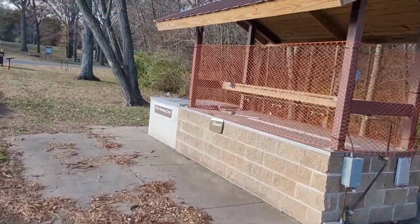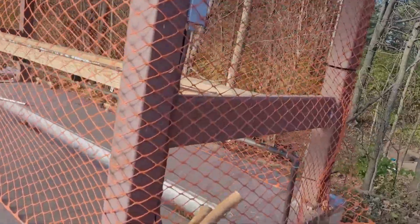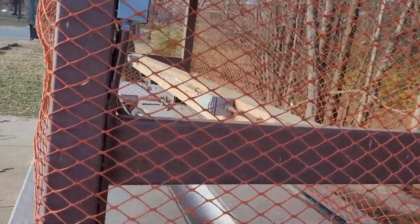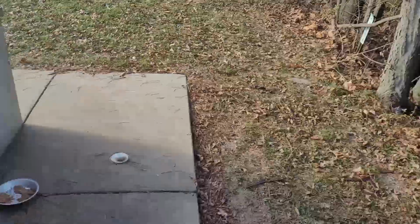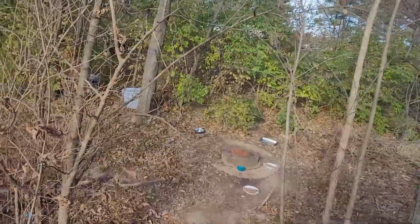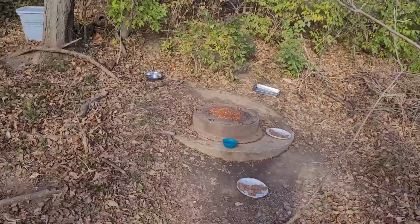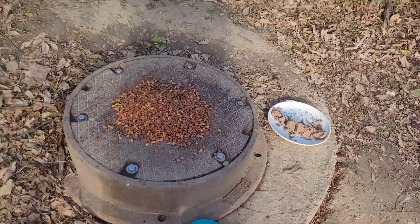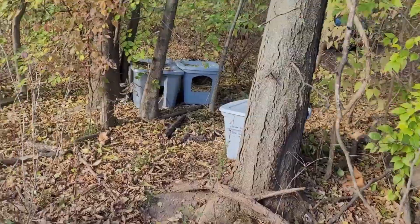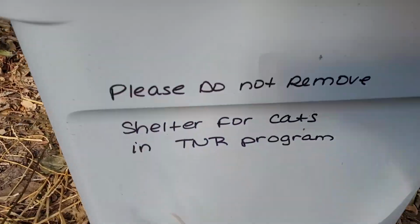Okay, getting a little closer look at the fish cleaning only station. They've put an orange net that'll stop people from using it. Also, there's a designated cat area. My God, they got cat food all over. They're fattening these cats up big time. Look at that, just pounds and pounds of food. And also sleeping boxes for three. Please do not remove.